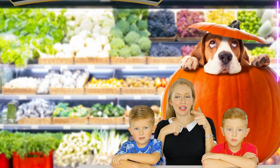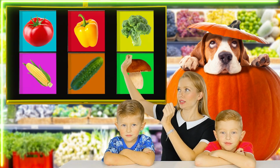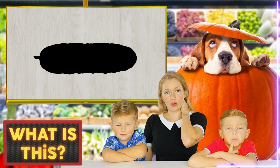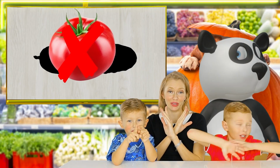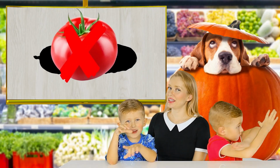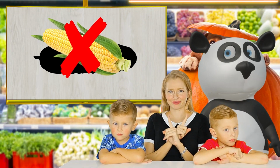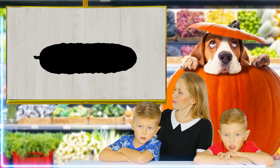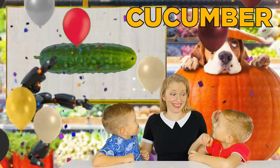Okay, guys, let's try to talk about our next vegetable. I think I like this one. What is this? That would be my favorite. Is it a tomato? Is that a corn? Too little. No. Tiny. Is that a cucumber? Cucumber.